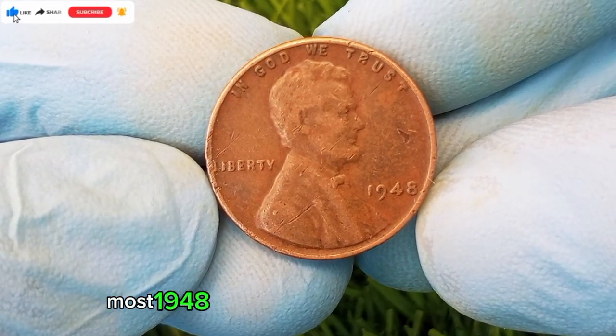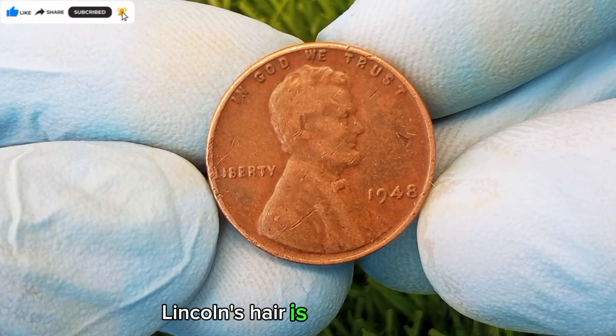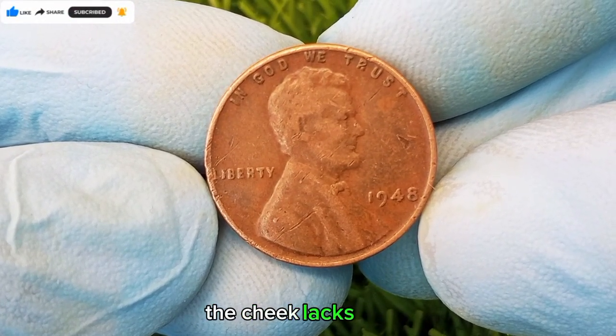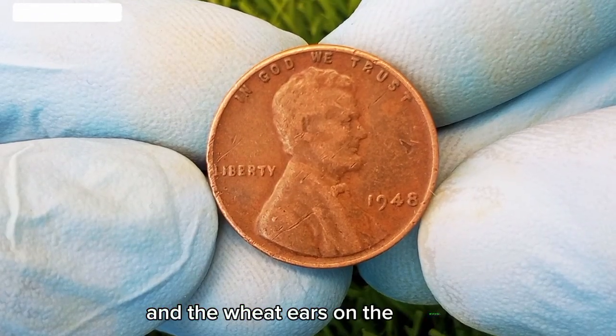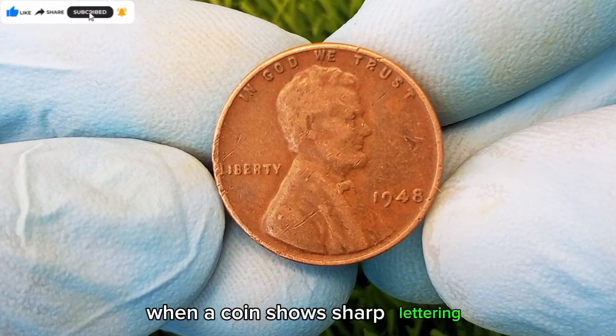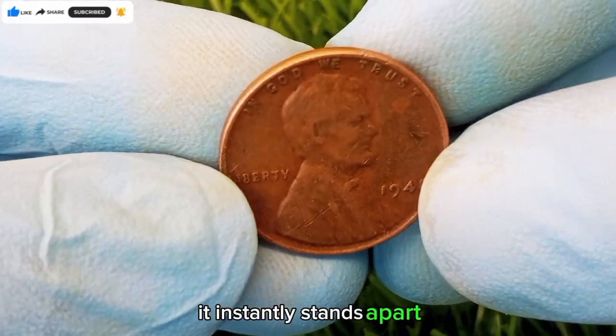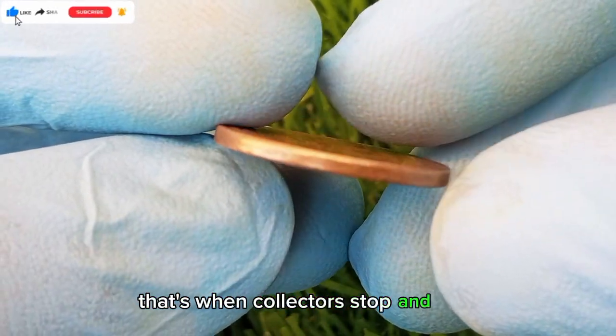Most 1948 wheat pennies you'll find today are worn down. Lincoln's hair is usually smooth, the cheek lacks detail, and the wheat ears on the reverse often look flat and lifeless. When a coin shows sharp lettering, strong wheat lines, and balanced detail, it instantly stands apart. That's when collectors stop and pay attention.